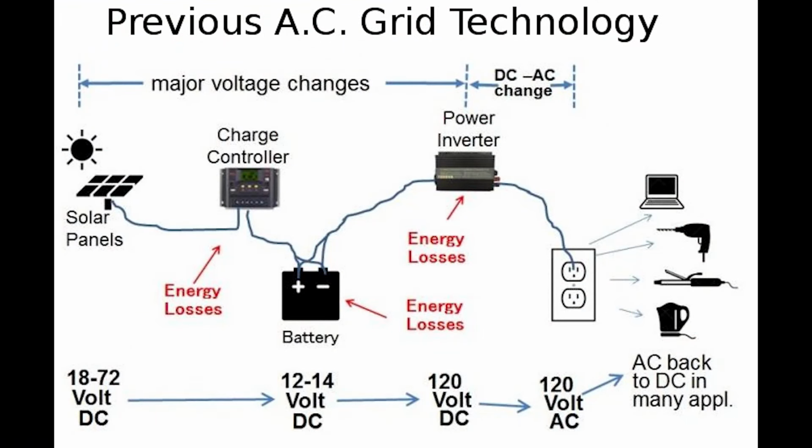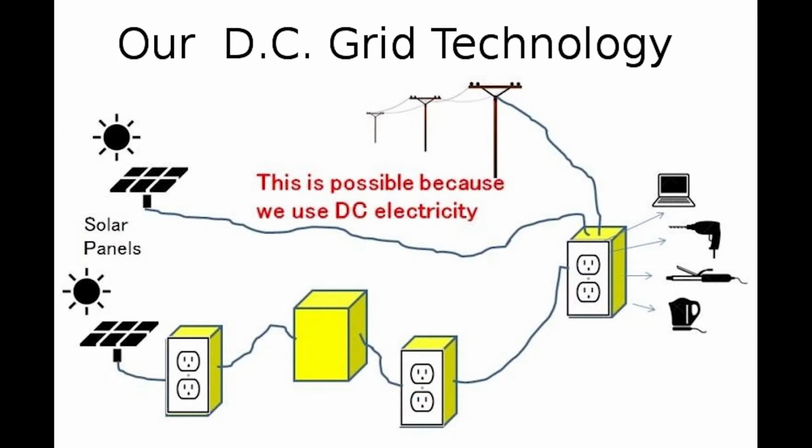Existing technology is very expensive and requires big equipment to change voltage and convert DC to AC several times. Our technology, on the other hand, eliminates voltage changes and DC to AC changes, which decreases infrastructure and costs tenfold.